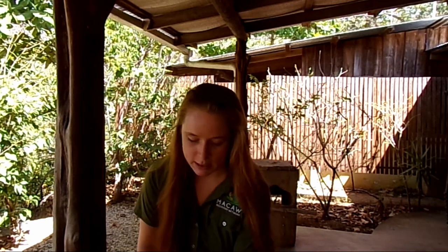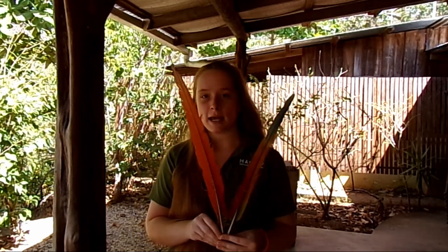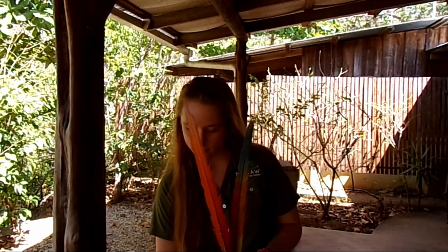It's me, and today we're going to finish off the tour with some bones and feathers facts about the Great Greens and the Scarlet Macaws. So we're going to start this off with looking at some of the feathers from the macaws, and what I have here is some wing and tail feathers from both the Scarlet and the Great Green Macaw.